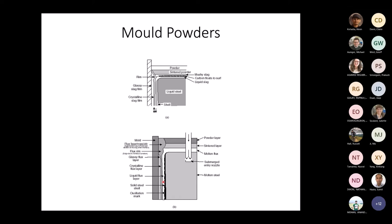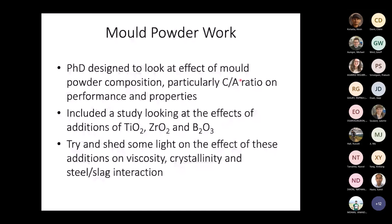It's been looked at for 40 years. We know more about it, but we certainly haven't solved all the problems. So we did some work a few years back looking at the effect of mold powder composition, particularly the lime alumina ratio, the C/A ratio, on performance and properties. We also looked at additions of titania, zirconia, and B2O3. We tried to shed some light on how these affect the viscosity and also the steel mold powder interaction, all wrapped up in this idea of understanding more about the quality of our continuous cast products.